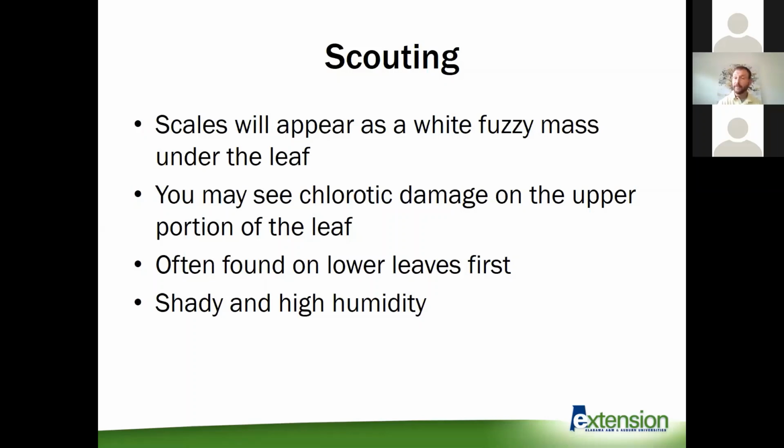You flip that leaf over, sometimes you'll see some chlorotic damage. It almost looks like a virus on the top of the leaf, and you'll flip it over and you'll see a bunch of those scales. Again, I see it a lot in real shady, high humidity, and plants that are just kind of generally under stress. Maybe they haven't been taken care of all that well.